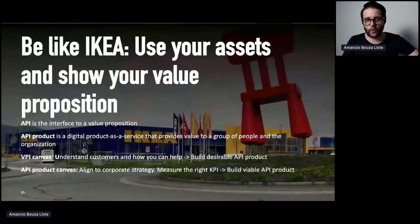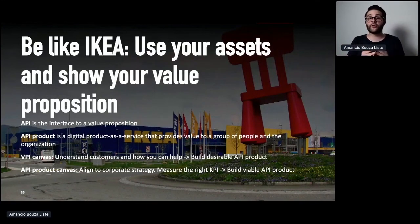And as a takeaway, be like IKEA. Use your assets and formulate value propositions with those assets. For that, you first have to understand why the customer is coming to you. What is he really searching for? In the case of IKEA and me, I was looking to become organized in a cellar where I can put my stuff, but also I wanted to find it easily. And IKEA showed me what they can provide to really organize my cellar in my new condo.